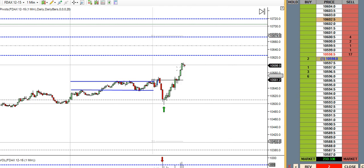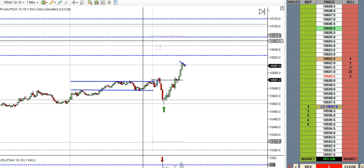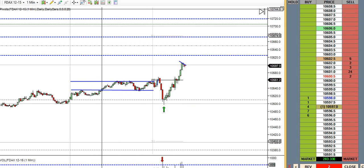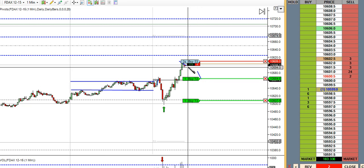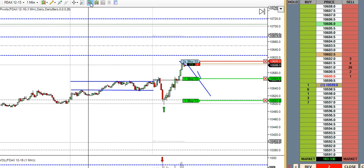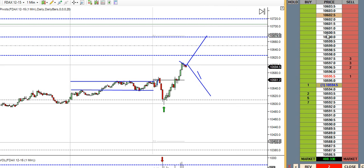So initially found resistance here at 600s. Let's see if my short here at 602 will be able to hold the position, to hold the price down to pivot point for a reversal. Otherwise this will just be a continuation and we'll have a 670s retest.